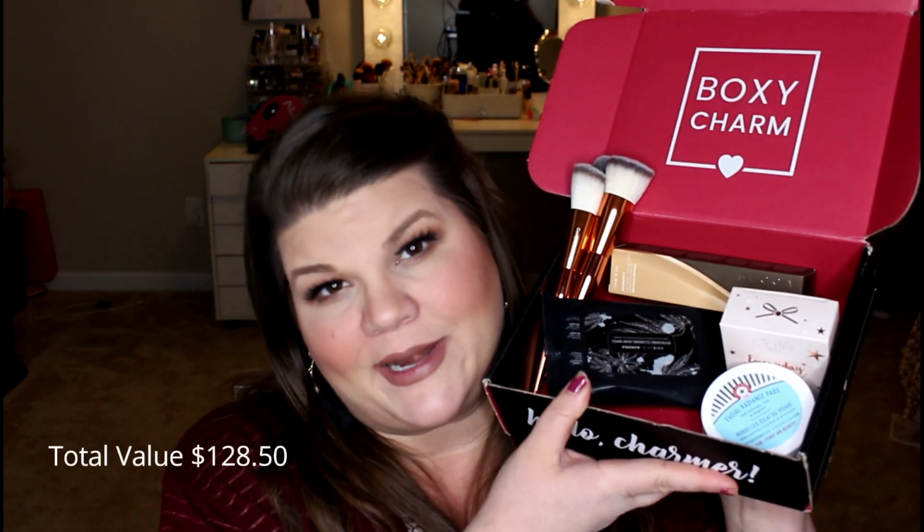So the total value of these products is $128.50. That is definitely an amazing value for $25. While this isn't the most exciting box I've ever received, it was a good box. It wasn't bad. I just kind of hate that we got 2 wipes. Makeup cleansing wipes, I don't feel like should really be in here. But anyway, let's open up the IPSY box and check out what we got in there.